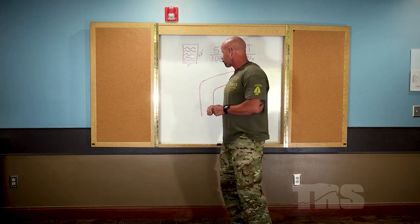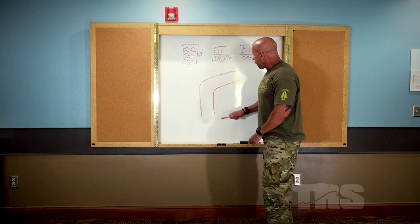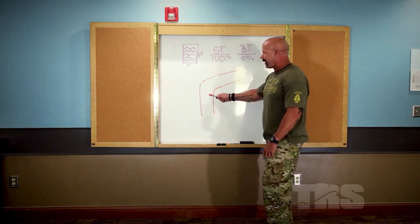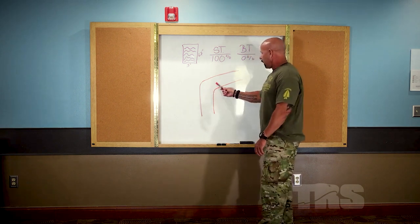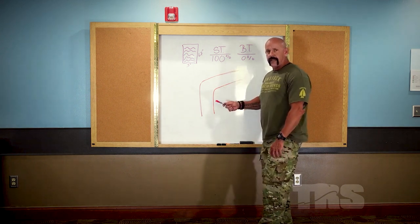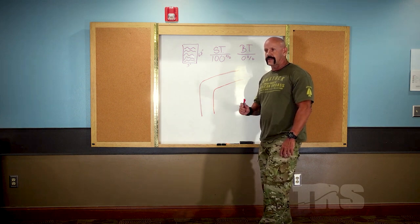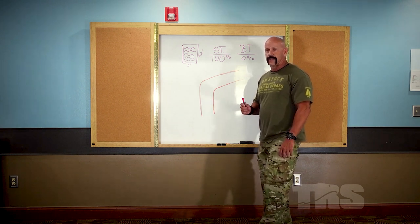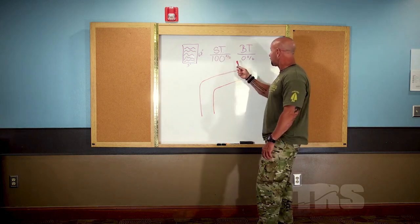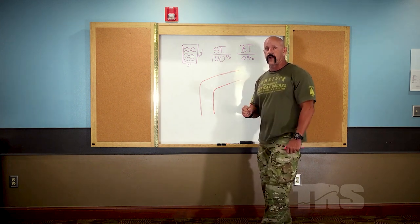It's very important. So with that said, if I'm going around the corner at 60 miles an hour and I'm at 100% steering traction, and I were to touch my brakes, guess what's going to happen? Because I have 100% steering traction, that means I have 0 braking traction. I have no more adhesion left to slow the car down with.